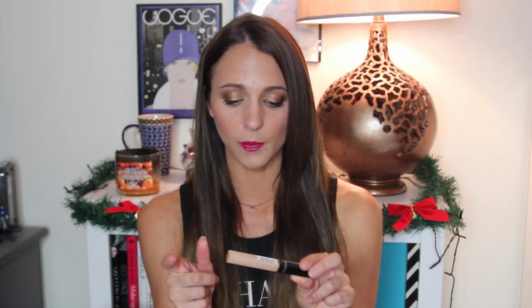Same thing with the Maybelline Fit Me concealer. Again, one of my staples this year. I mixed 2 shades of this to get my perfect shade, but I love this one, really lightweight. I don't like thick concealers because if you're using a thick concealer, it's going to set into the lines and wrinkles no matter how much you set it.